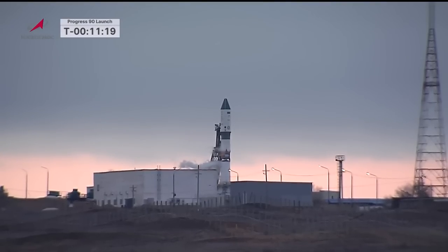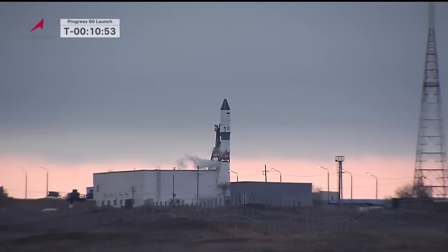The journey for Progress began again this past Monday, rolling out to Site 31 in the morning hours and raised to its vertical state that you see now. The gantry arms and the two umbilical towers would be connected and help the engineers complete electrical and fuel line connections. Those gantry arms spread about 40-ish minutes ago to expose the rocket. And now the two umbilicals providing those last moments of fuel and electrical power before eventually getting into the key moments of the countdown.